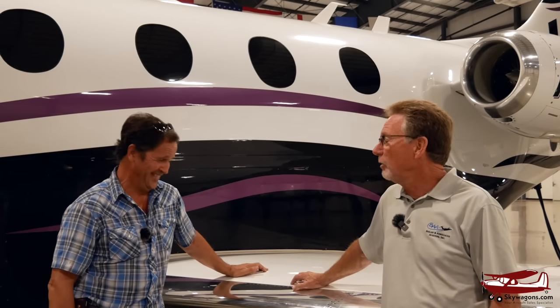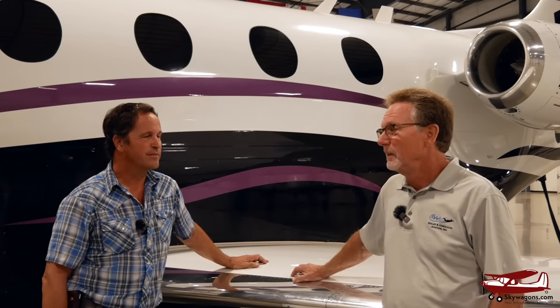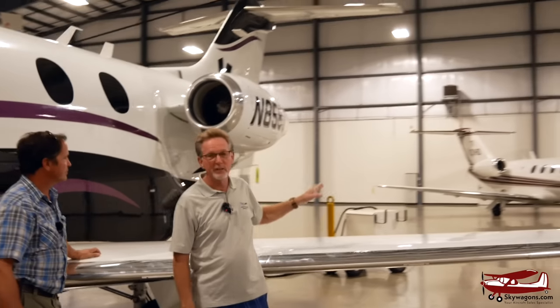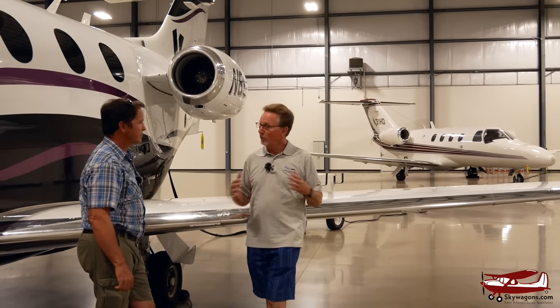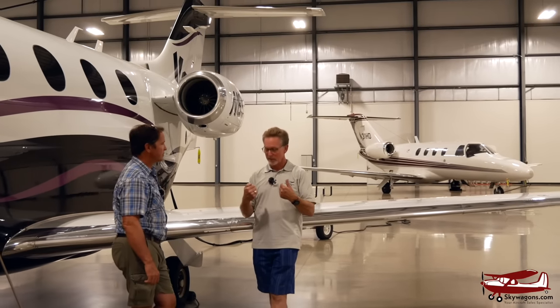Yeah. It's a little rocket ship and it's fun to fly, but it's an airplane that can bite a low time pilot or somebody that's not used to swept wings. What would make it twitchy? Say you were used to flying a Citation or something. What would make this twitchy or different? So this Citation over here is also ours. If you were to put them dead side by side and look at them, the first thing you'd notice is the Citation's got a straight wing. So it's real forgiving.